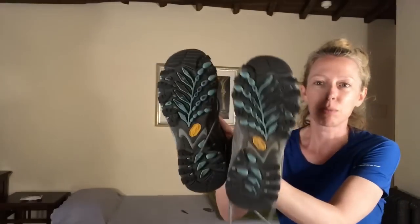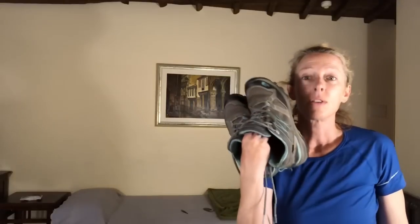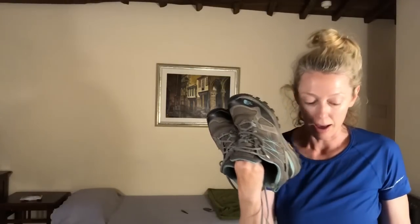The tread has held up really nicely. And I really didn't have, to be fair, any problems with my feet. I got one blister, that's not that bad, yesterday. And it was because we did 30 kilometers in the heat and I didn't stop to change my clothes or to change my socks. So these were incredible.